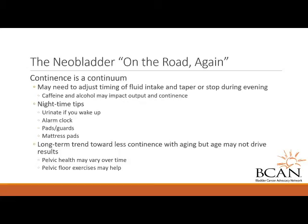We're good. Okay, so as Dr. Danishmans pointed out, continence is a continuum. In other words, you can be continent or incontinent, but incontinent has different levels. And so there's some things you can do to help manage your continence. So you may need to do some adjustment of the timing of your fluid intake, and some people will taper or stop during the evening in order to get through the night without having any problems.